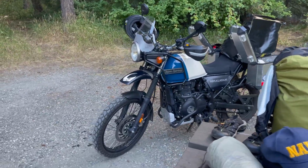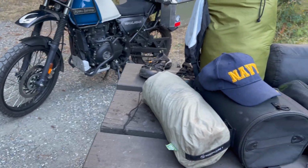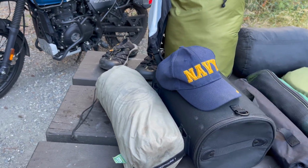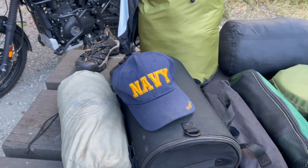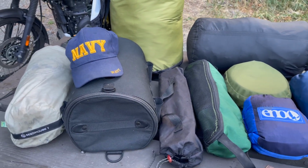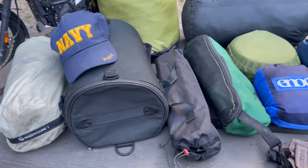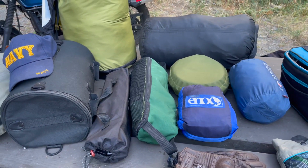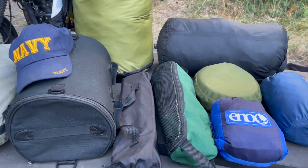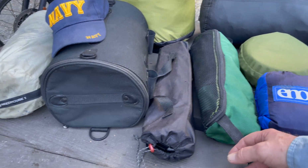So we'll just go left to right, starting with my Royal Enfield Himalayan. I've also got a single one-man tent from Big Agnes. Storage container, which I've got a bunch of freeze-dried food in there and stuff to last me. That's one of the things that I pack too much of. I've got a small table, which I have yet to use, but I plan on using, so I'm debatable on whether or not I should have brought that.